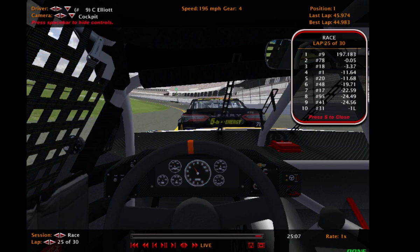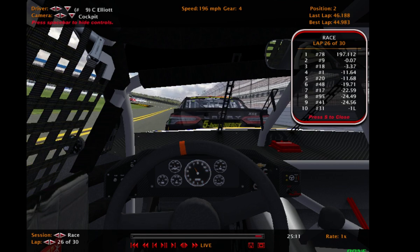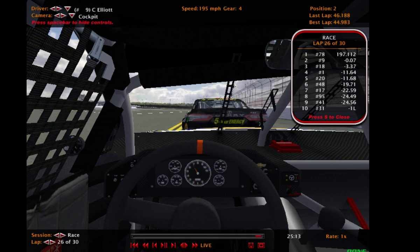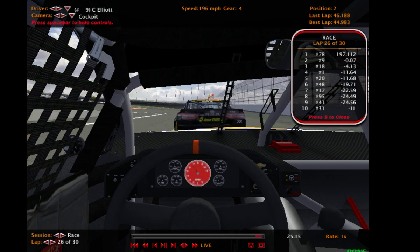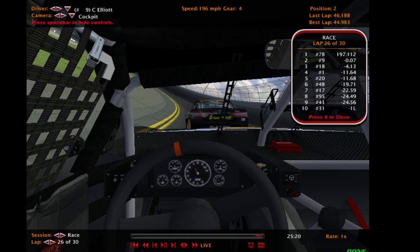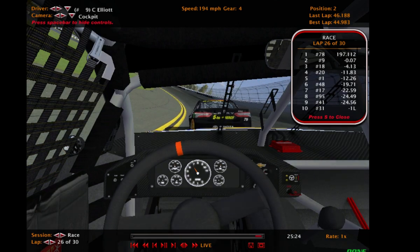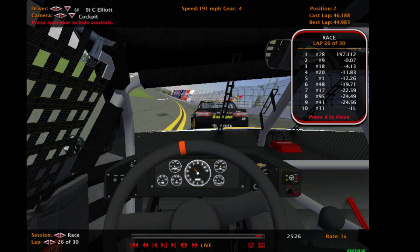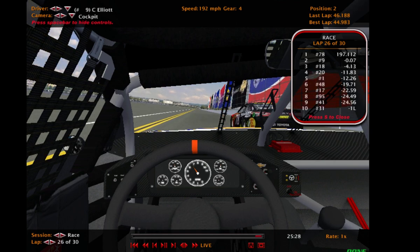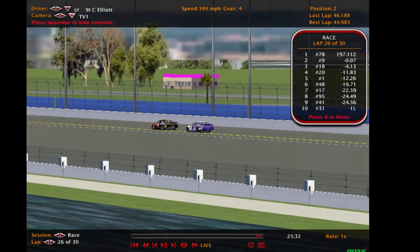Cockpit mode here with Chase Elliott as we have 5 laps to go left in the Clash. Chase Elliott, if he's gonna want to win this race, he's either gonna need a caution or he's gonna need to find a lap car or just someone to get help, because he's not gonna be able to pass the 78 on his own, I don't think. As we'll go back with our TVs now.